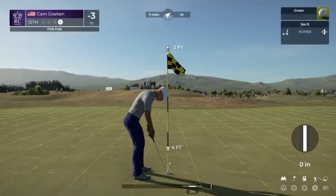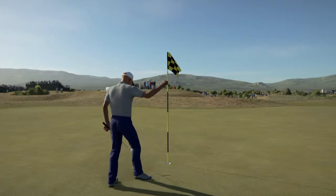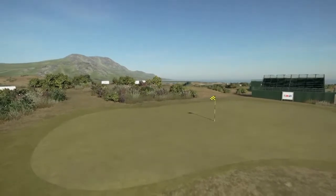Straight out of the top draw. Judging it beautifully. Job done. Let's head to the next. John, give us a small update.